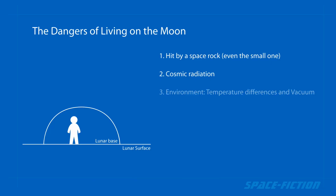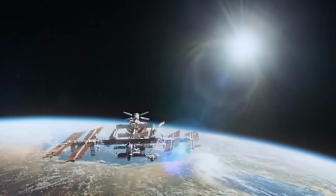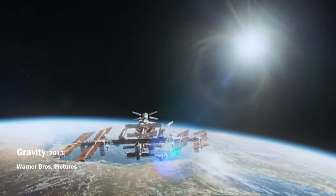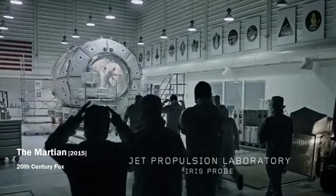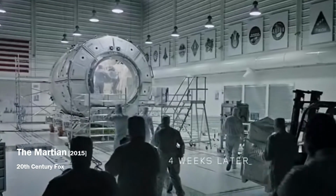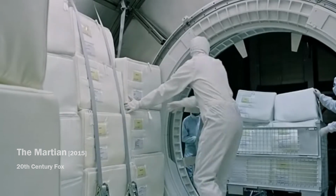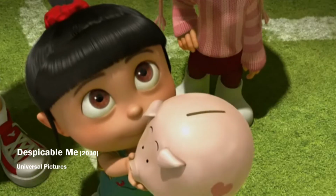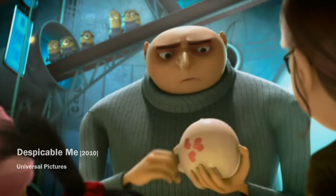The last important factor is the huge temperature difference between day and night and the constant vacuum around the station. Here you might say that even the International Space Station has been overcoming temperature differences and vacuum for years. That is true, but vacuum and temperature differences are the reasons why the construction of space modules is very difficult and expensive. And we don't want that. After all, we want a simple and relatively cheap solution to build a permanent lunar base.